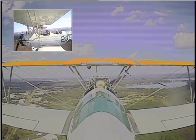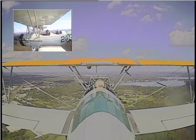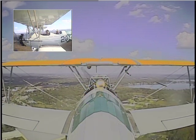Go 3557, continue taxi via Bravo, cross runway 27 at Alpha.